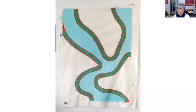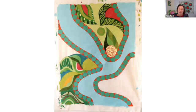Oh, interesting. These are a few shots just showing the development of the quilt. So the river and the circles have started to appear, and that clash of the orange and the green is really vibrant, isn't it? Yeah, I really loved that orange and green. It was good fun to put together, and then slowly building it up and adding in some interesting parts to it.